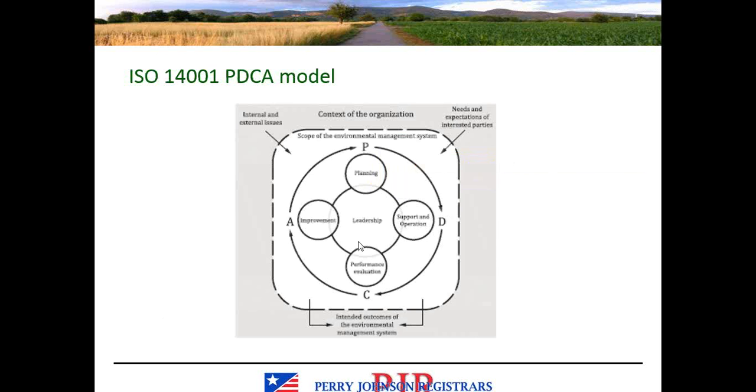The new 2015 version also follows the PDCA model. As you'll see, the model is slightly different, but it still has planning, support and operation, performance evaluation, and then improvement. What's a little different is the inputs: you have your internal and external issues. There's a much larger emphasis in this new standard on the external issues especially, which we'll get into, and then the needs and expectations of interested parties.